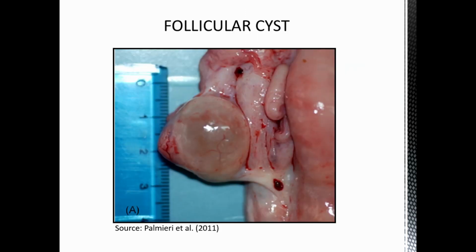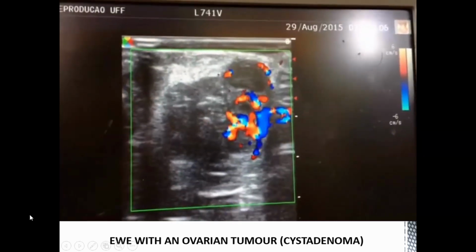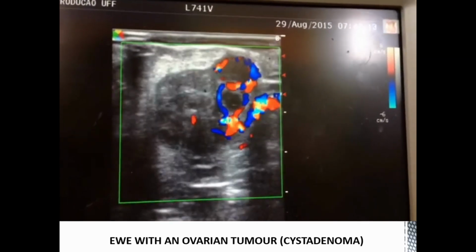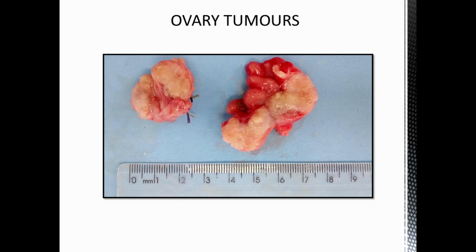So we have here the gross appearance of a follicular cyst. The luteal one has a more yellow or pallid appearance. That's an image that I really like. It's an ovary tumor, and you can see that this ovary loses all its anatomy, with a heterogeneous pattern, some parts of vascularization, and also some cysts, too. You can go. Just to see the videotape. So it's easy to identify this tumor. In this case, by histopathologic findings, it's a cystadenoma tumor. So the gross appearance, the ovary affected by the tumor, and the normal one.